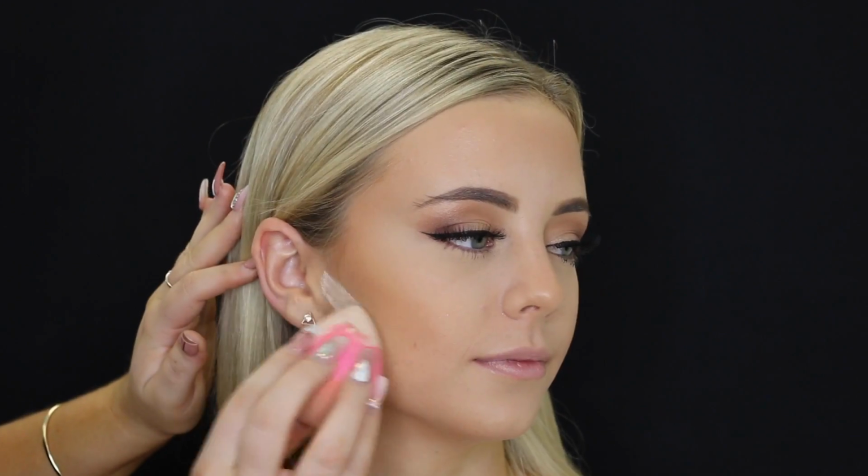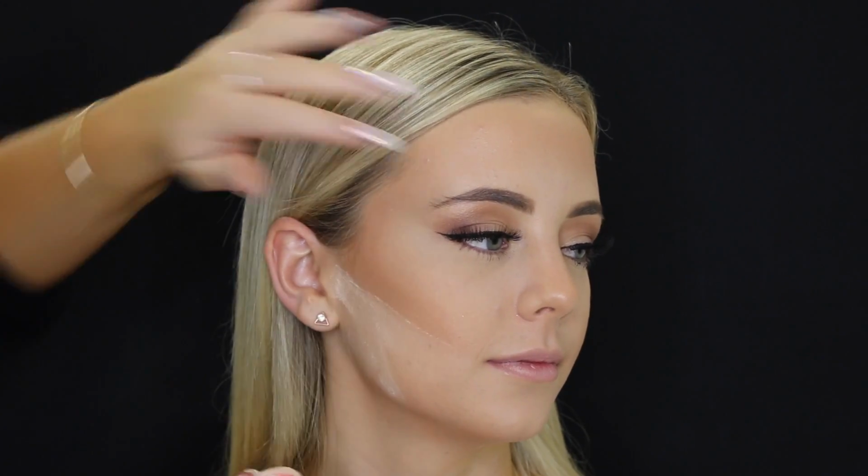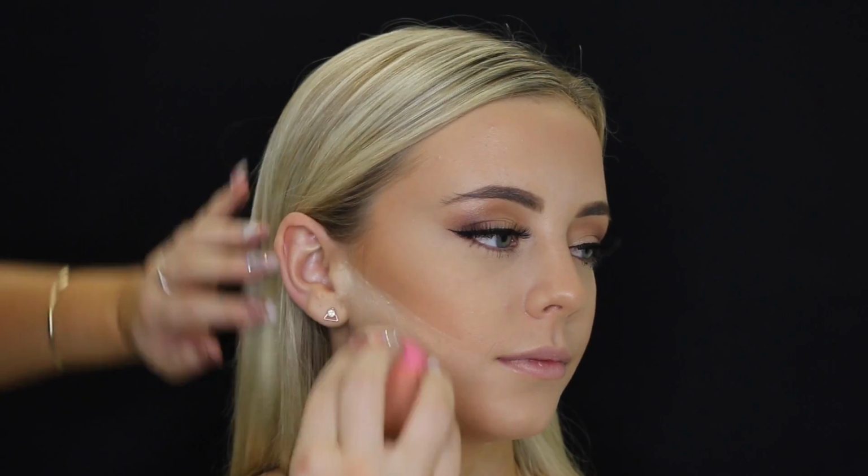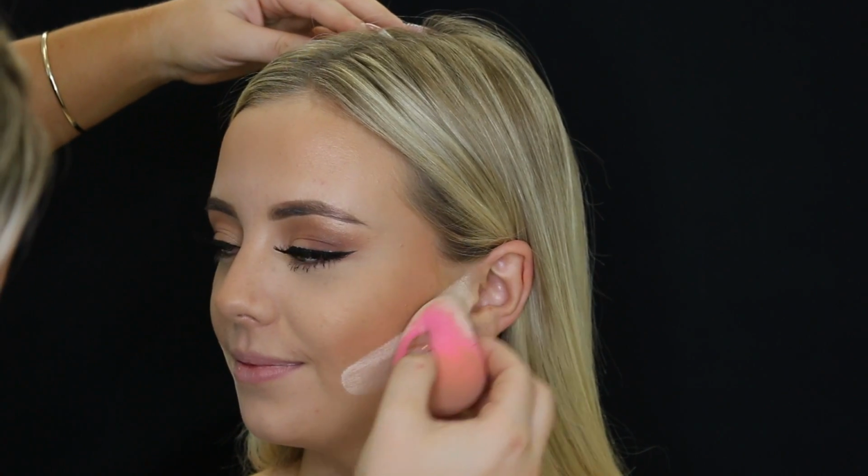Then taking my Bay Hoola bronzer and just using that to contour her face, just popping that in the same areas that I used for the bronzer. Then taking the Mercier translucent powder again and just using that to bake her contour to make it a little bit more defined.